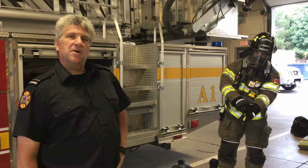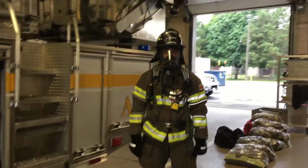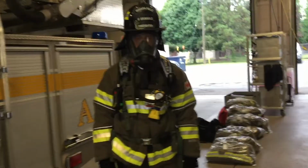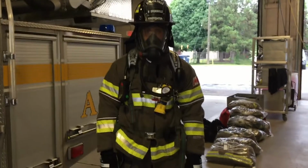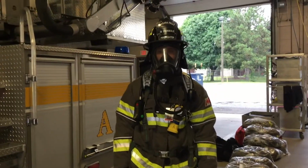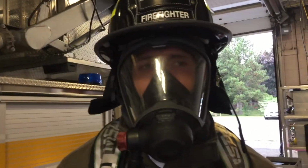And now Matt is completely covered. Every part of his body is covered with a protective layer so that he can go into a hot, smoky, dangerous environment and still come out okay. You can hear Matt breathe. And that's what a firefighter looks like when they go into a burning building.